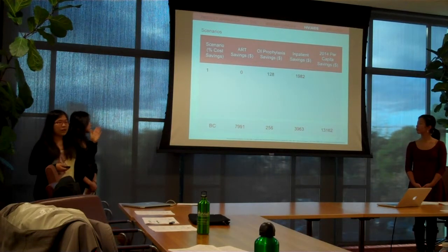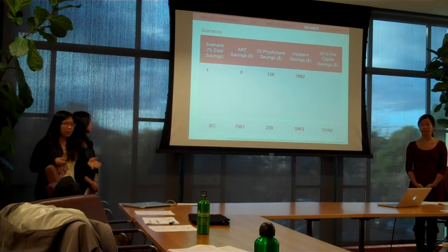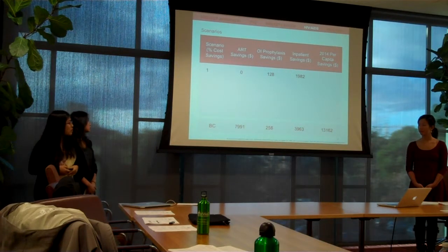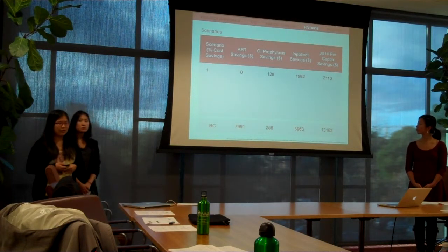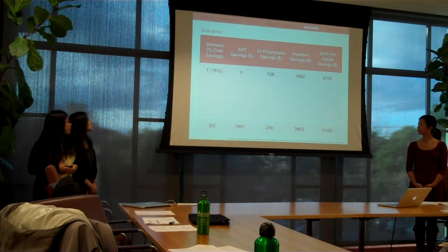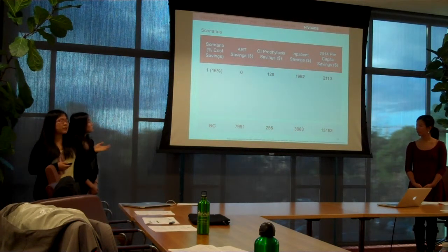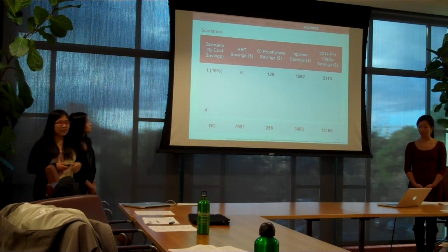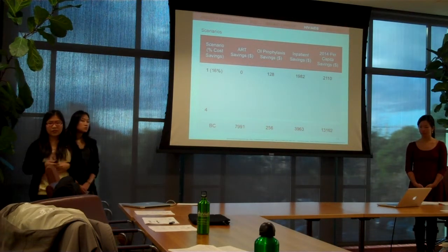The same reasoning goes for inpatient. If you have fewer opportunistic infections, perhaps you'll be less hospitalized, and so you would have savings there. And so if we sum that up, we have the 2,000 number that we see on the most right. And that's about 16% of the baseline, or 16% in savings. And so let's look at the most effective scenario now. This is the most effective therapeutic scenario.